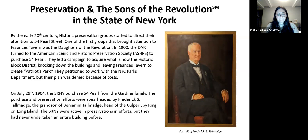Unfortunately, Talmadge passes away just months before the building's opening, which is unfortunate because you realize when you study this and you start looking at all of these notes how much he really just loved this building.